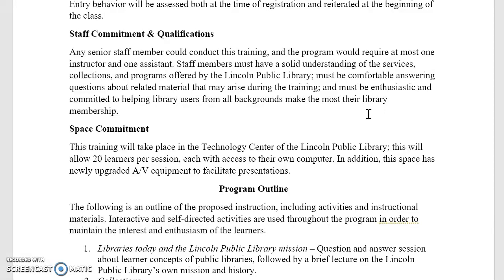It's just anyone who has a solid understanding of what's offered at the library, who's comfortable answering questions about the material that may fall outside the exact outline of the program. And they have to be enthusiastic and committed to helping people make the most of their library membership.